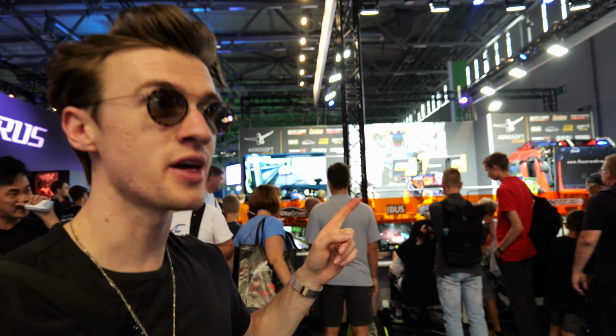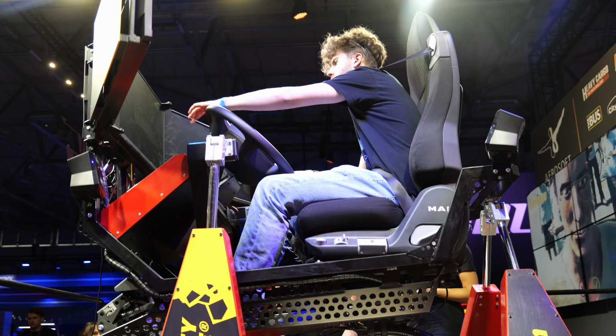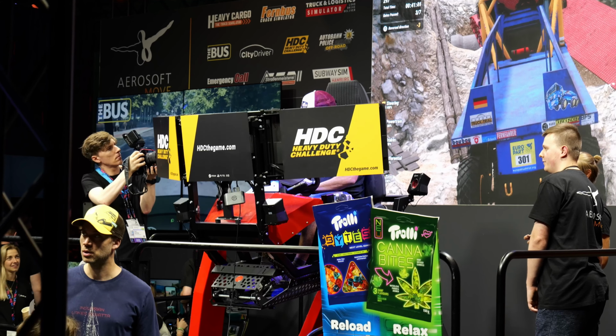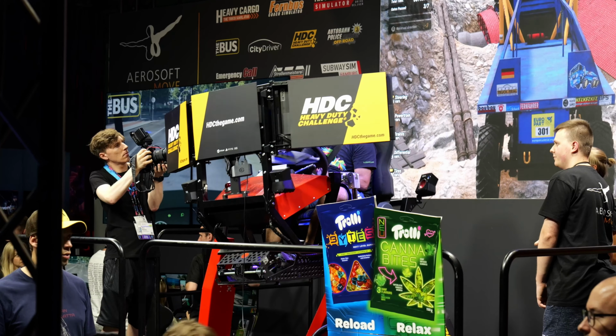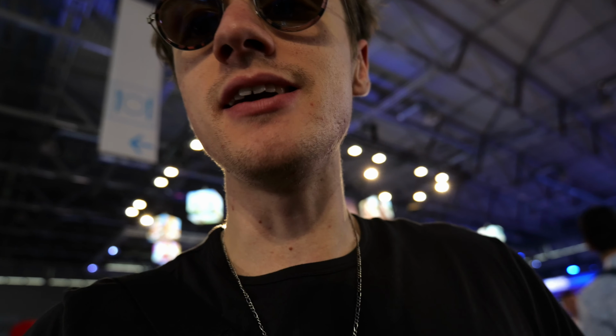So this is a booth that I'm actually interested in taking a look at. Now, these are like crazy motion simulators, but for like off-road trucking games and like Fireman Simulator, which seems a little bit odd. But they've got these cool steering wheels that are like full-size truck steering wheels. I quite like the look of. Another microphone kicking off. Mate, why do they need a microphone? We can hear you without the microphone.